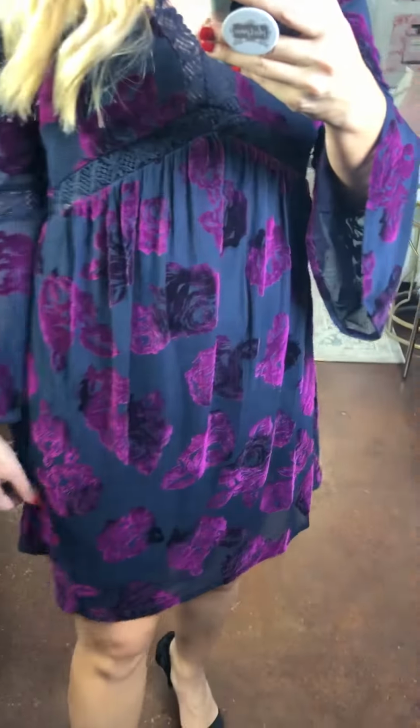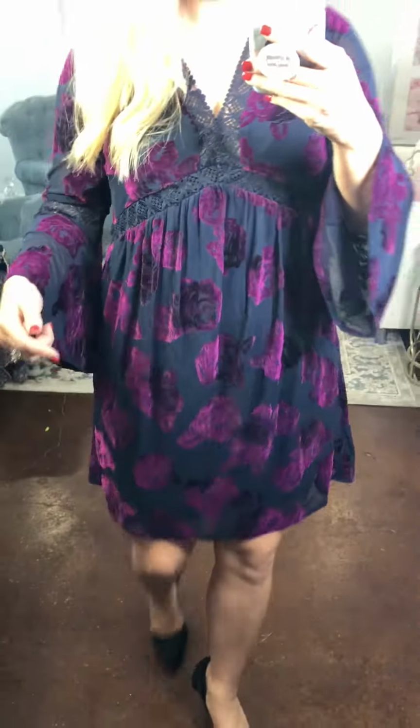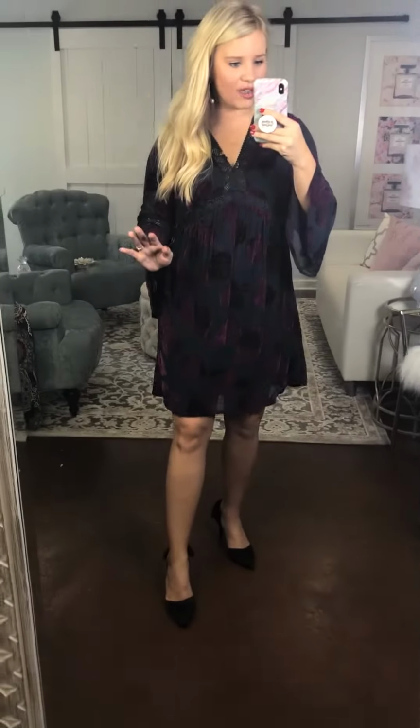Reason why I'm sad, and that's because these are not photographing as pretty as they are in person. And I'm going to try to show you with the lights. Okay. Do you see how much different that is? That is what it looks like in person. Okay. So this is what it looked like in the photograph. It's so dark. And that is in person.